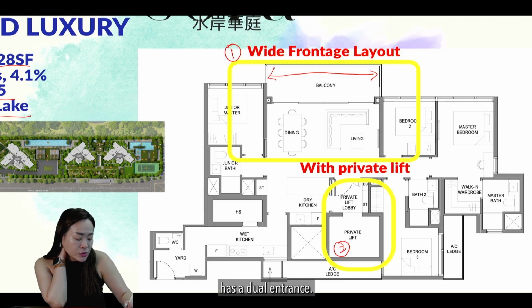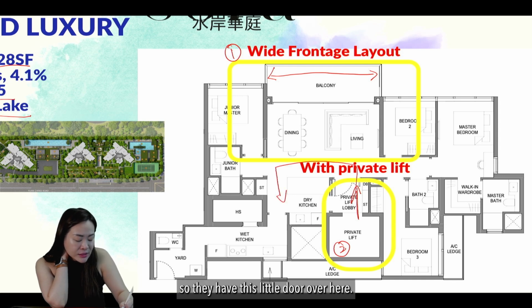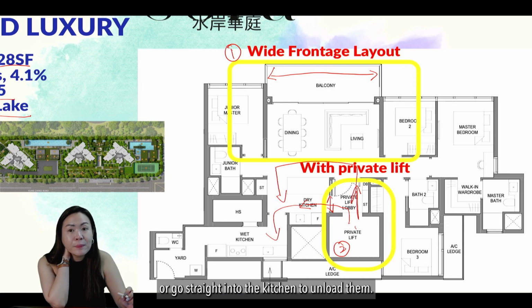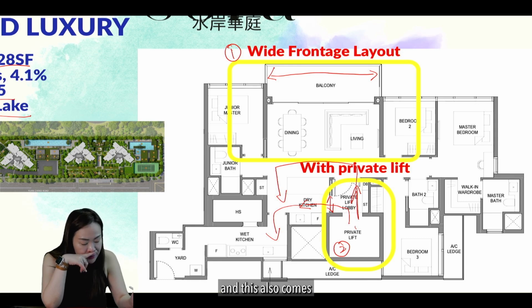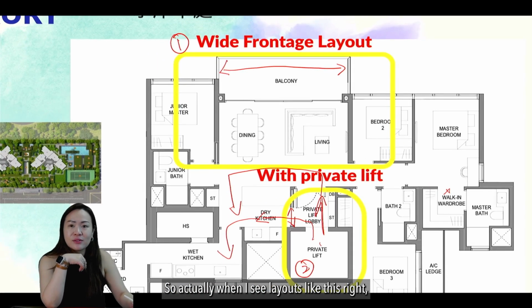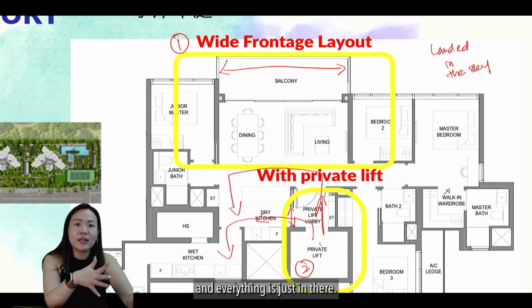The good thing about this layout is that the private lift has a dual entrance. You come in and you can go into your living room. There is also this little door over here. Say for example you buy a lot of groceries, you can go straight into the dry kitchen to unload them, or go straight into the kitchen. This is just a little point to note. It also comes with a walk-in wardrobe, which makes the rooms very big. When I see layouts like this, I always say it's landed in the sky, because they are very well contained and everything is just in there.